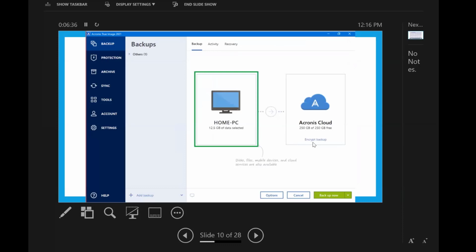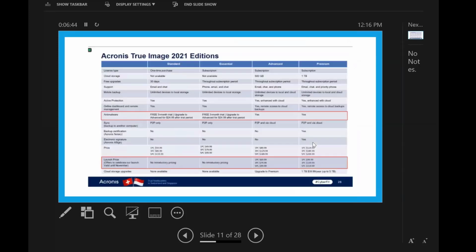They also have a cloud backup, which I do not use. They only give you 250 gigabytes free with the account, and they do charge you per computer. So if you've got a lot of computers, it's not a cheap way to do it, but I do like having the image backup.